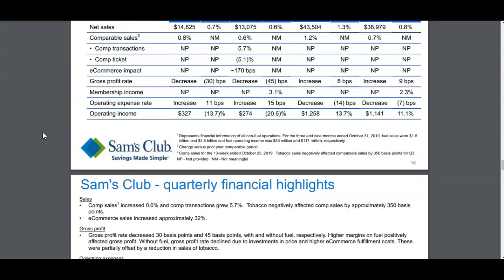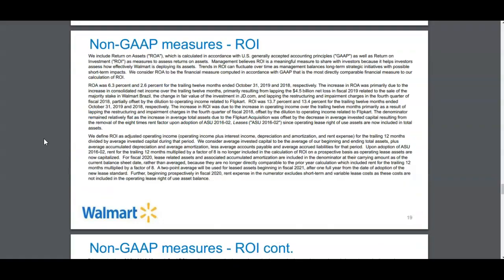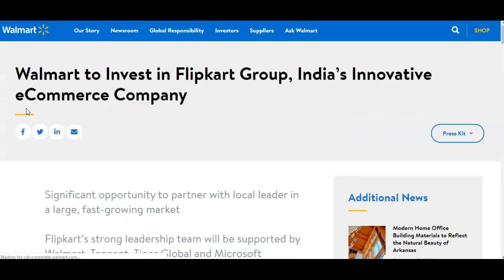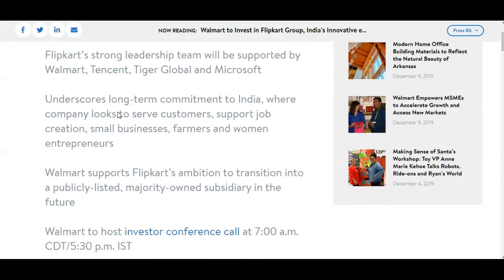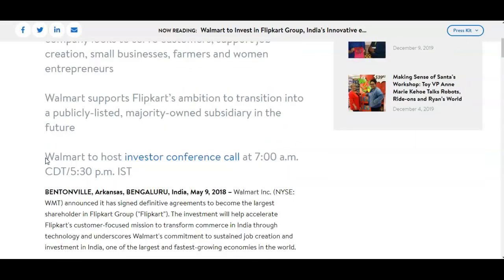And of course they have Sam's Club, their other brands. And so let's talk a bit about that Flipkart acquisition. Okay, so Walmart last year invested in Flipkart, and they're just starting to integrate one of India's biggest e-commerce platforms into their business model. And this is one of the reasons why I like Walmart as a stock long term, because they're very aggressive about growing overseas. They're already growing their sales in China. As I mentioned earlier, they increased their China e-commerce sales by 99%. And having a majority controlling stake in Flipkart will help them do this.